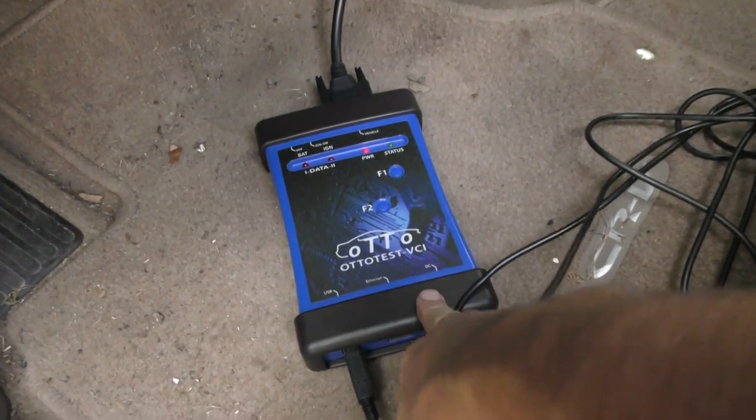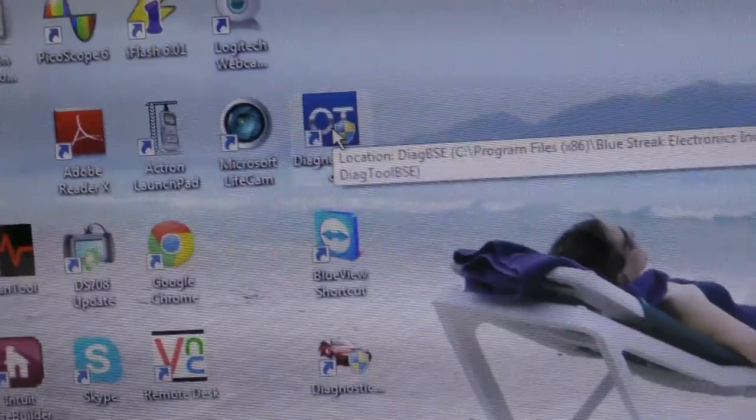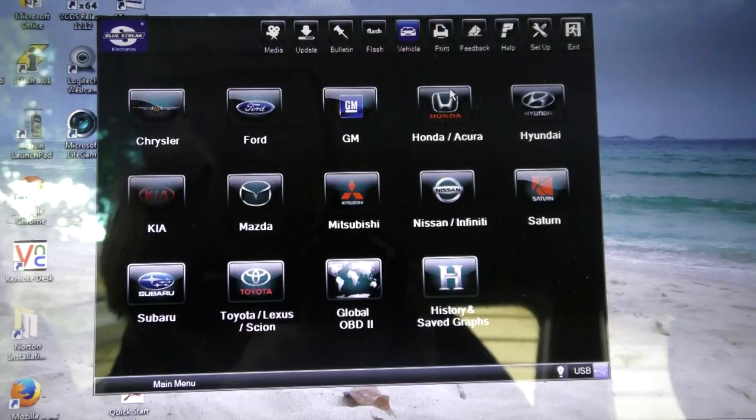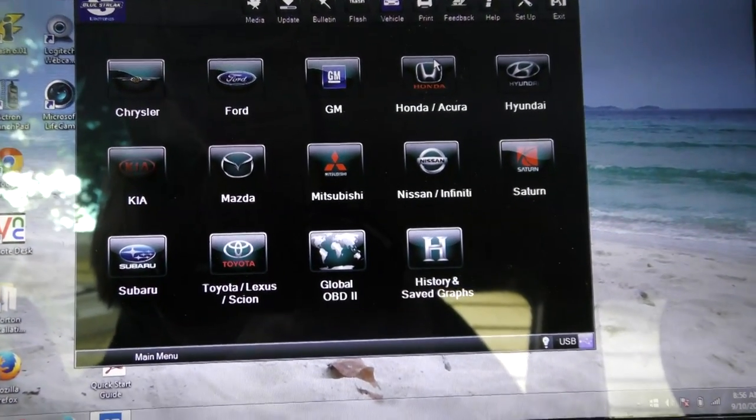Now the auto test is a pass-through device. One end plugs into the data port under the dash, and the other end plugs into your laptop. You just go to the auto test symbol and click on it, and it turns itself on. There it is. And check out all the makes. It does Chrysler, Ford, GM, and most of the major Japanese manufacturers.